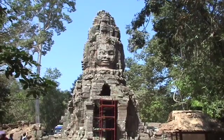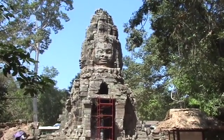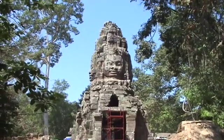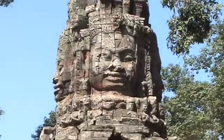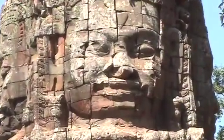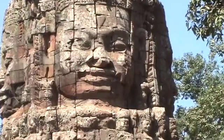Okay, I'm inside this complex now, and this first entry building has overtones, if you will, of that building, or the complex in Angkor Thom, Bayon, that had all the large faces. Here, the same idea, only 4 faces. Again, to give that sense of I'm the king and I'm looking down on you, I have awesome power.